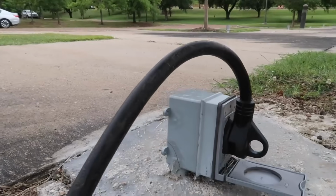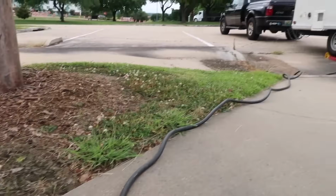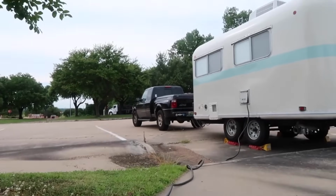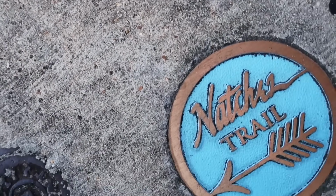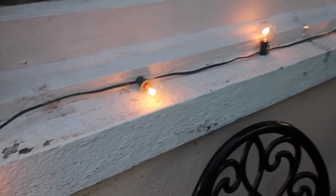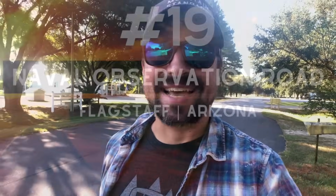Now, all size rigs can camp here. It's a big old parking lot. The only thing I would caution people on is that a lot of the spots are uneven, so you're either gonna just have to sleep uneven for the evening, or you can put a few blocks down. But some of the sites are pretty uneven. But overall, beautiful, beautiful free campsite within walking distance to downtown. And hey, free water and electric, you can't beat it. Let's jump over to number 19.